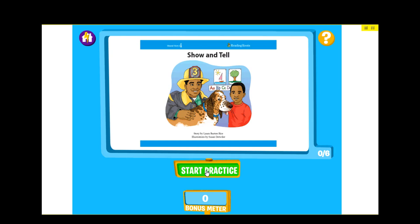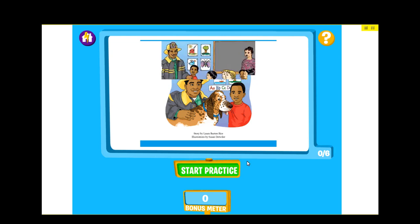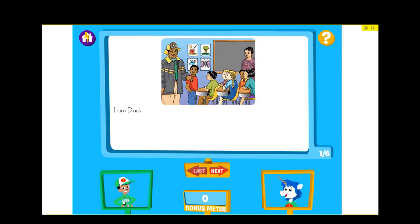So the first part of the activity is they get to hear fluent reading being modeled. Now it's their chance to start practicing. So we click on that, and down below, you will see that Jack has on the coach's hat, he has on the coach's shirt, and he has the whistle. And we see that Marcella is ready to read, all bright-eyed and bushy-tailed. So Marcella reads, I am Dad, and then she clicks Next.